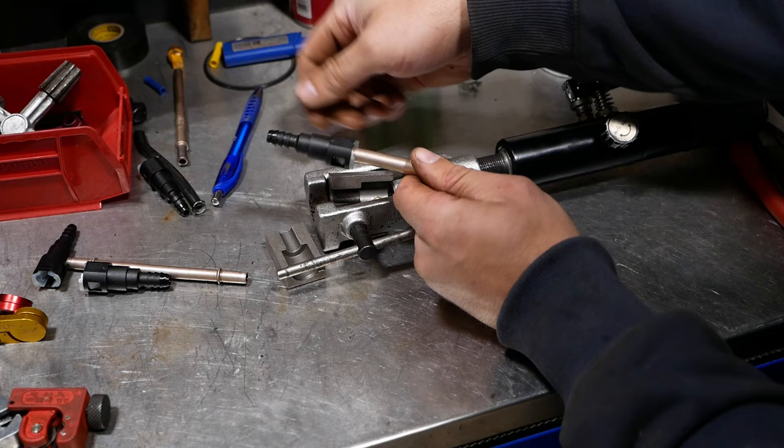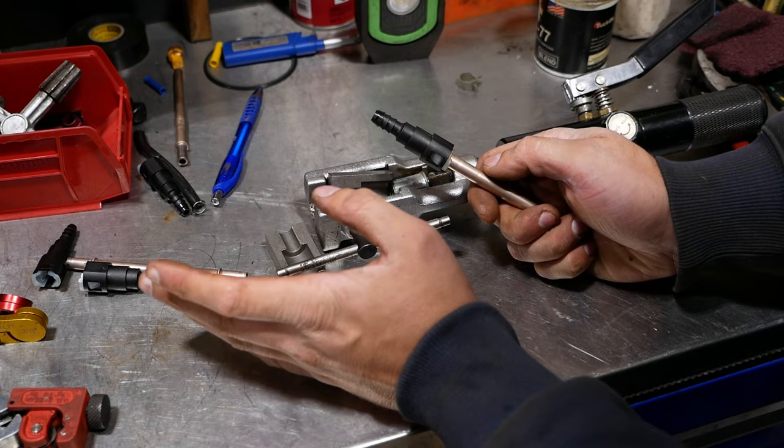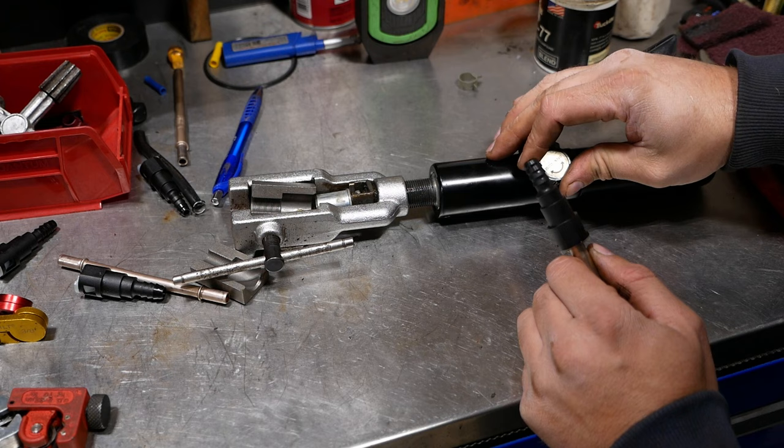It's pretty cool. It can also do transmission cooler lines and some of the weirder GM fuel line connections. It does inverted flare, regular flare. These are fantastic tools. They're very expensive, and if you don't do a lot of work with them, it may not be worth having it, but for me, it's a lifesaver.